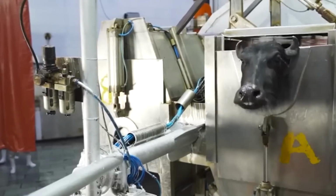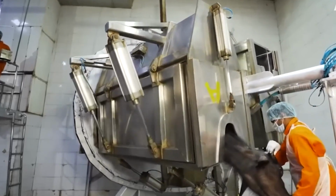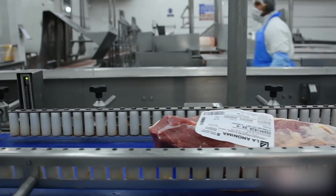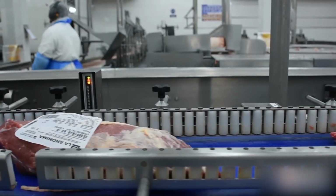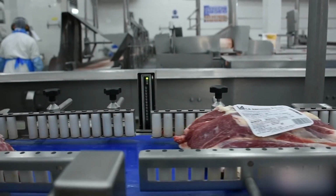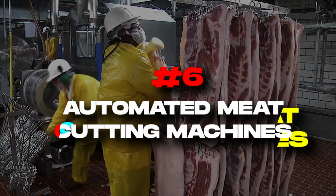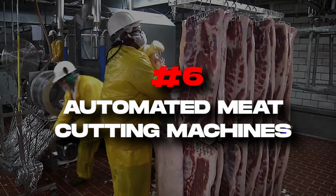In the slaughtering process, for instance, automated machines can stun the animal, bleed it, and remove the hide, all with minimal human intervention. This reduces the time required to process each animal and ensures a more consistent and higher quality product. Number 6. Automated meat cutting machines.